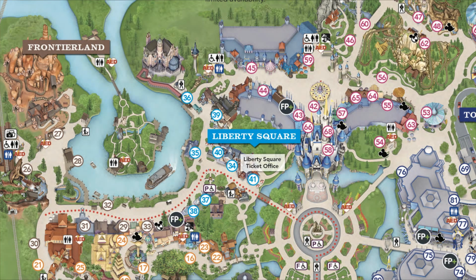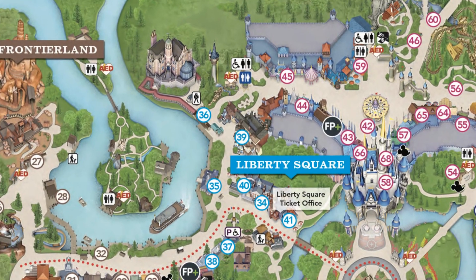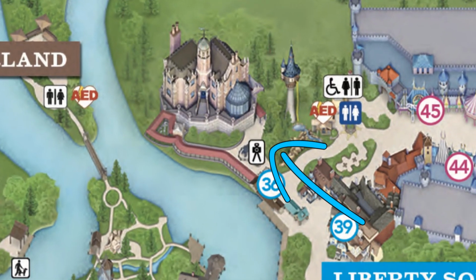Probably, I would be grabbing my Disney Experience app, checking the wait times for three things at this point: Haunted Mansion, Splash Mountain, and Thunder Mountain. And then I would be making my way over to that side of the park.